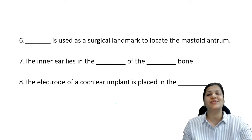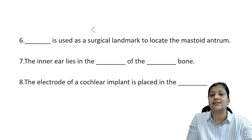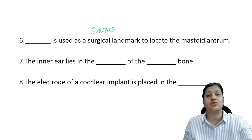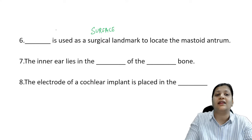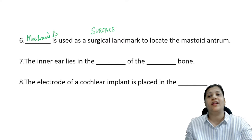Okay, so what is used as a surgical landmark to locate the mastoid antrum? There is a triangle. What is the triangle called? Very good Shubham Sharma, very good Narsimha, Yashasvi, Avinash, excellent. That is called Macewen's triangle. So Macewen's triangle is the surface landmark for identifying the mastoid antrum.